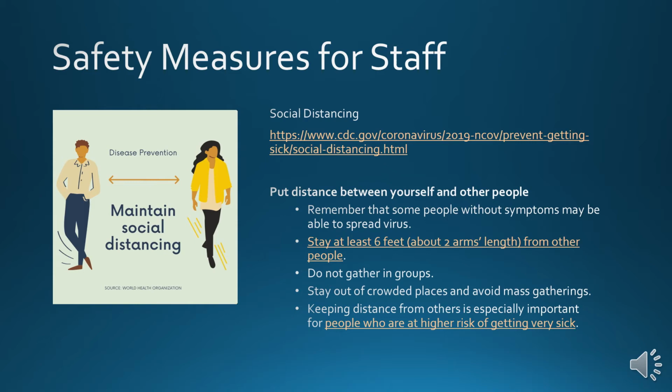An additional safety measure, which you've probably heard a great deal about, is social distancing. Social distancing is putting distance between yourself and other people. Remember that some people without symptoms may be able to spread the virus. Stay at least 6 feet, which is about 2 arms length away from other people. Do not gather in groups in, say, for instance, the break room. Stay out of crowded places and avoid mass gatherings while you're at work.